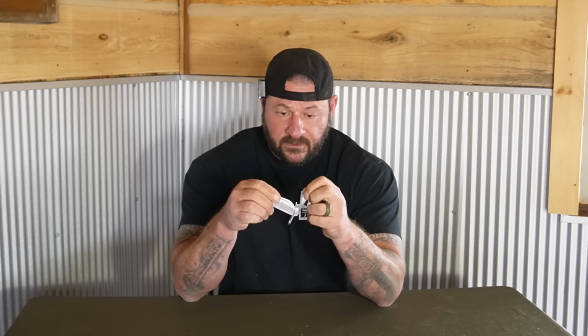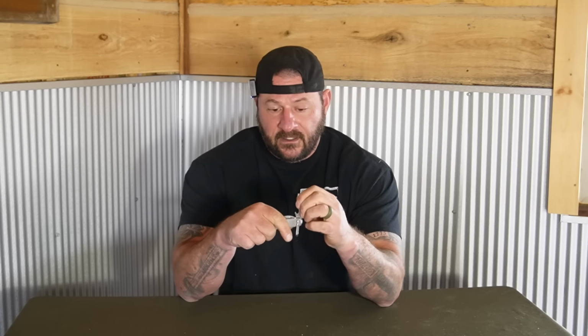The general starting price for one that actually has a good walk and talk, like this one, it locks in place and it actually opens and closes. It doesn't just flop around. Starting price, 50 bucks. I've seen these go up to 75. And some that were basically brand new, 100.